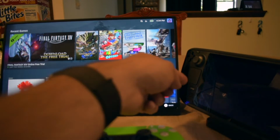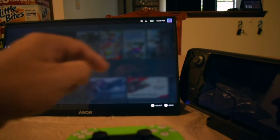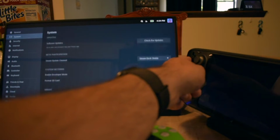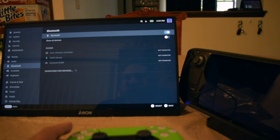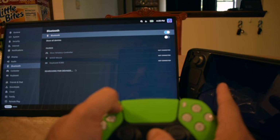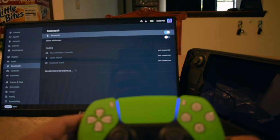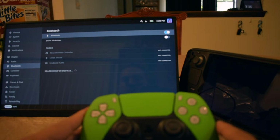Alright, so you could see that we have docked the Steam Deck to this monitor and everything seems to be working well, so we're just going to go ahead and connect this PS5 controller through Bluetooth. And if you're not sure how to put a PS5 controller into pairing mode, you hold the PlayStation and the select button at the same time. And that should put the device into pairing mode, and we should be able to use this controller within a matter of seconds.